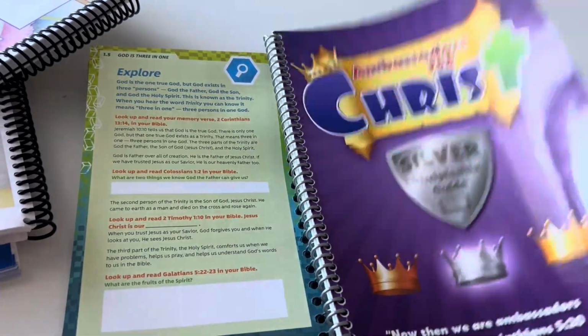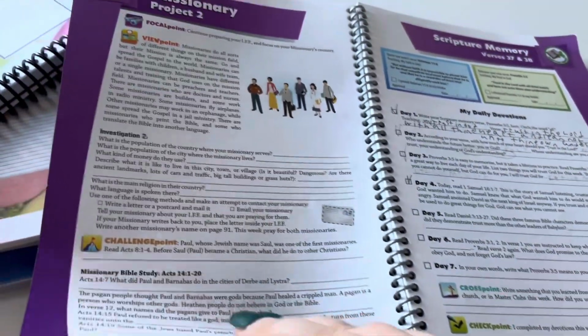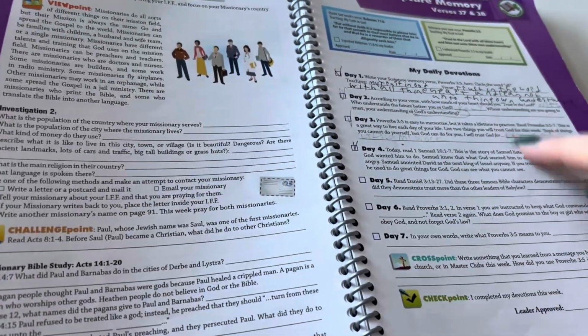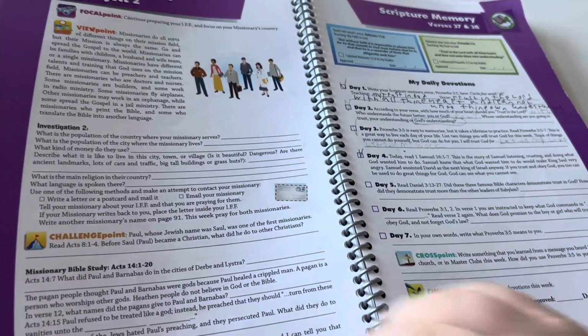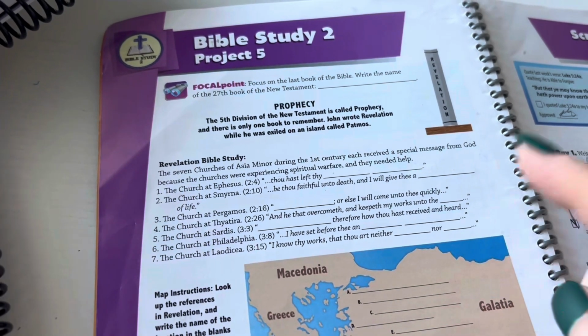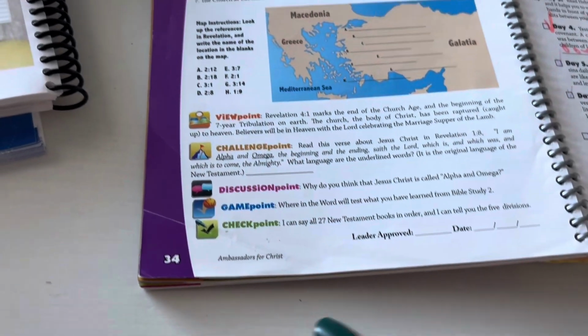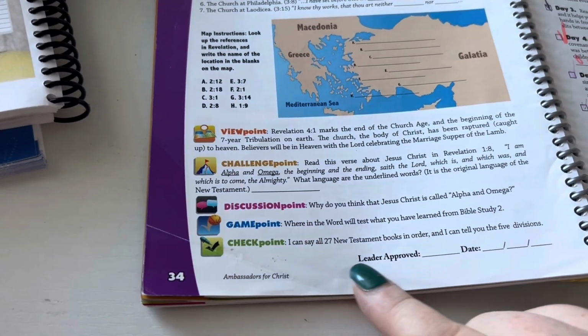So we also use the Master Club book as well. This one is a little bit more on the Bible knowledge side. It also does have those daily devotions in there. But the Bible knowledge, for example, she's learning what epistle means. She's learning that the New Testament was written in Greek. She's learning the 5 divisions of the New Testament and also relearning the 27 New Testament books in order.